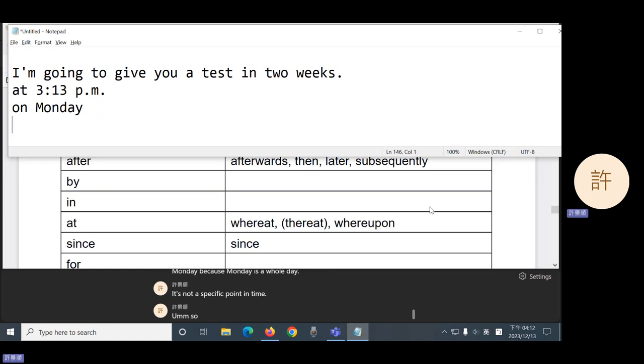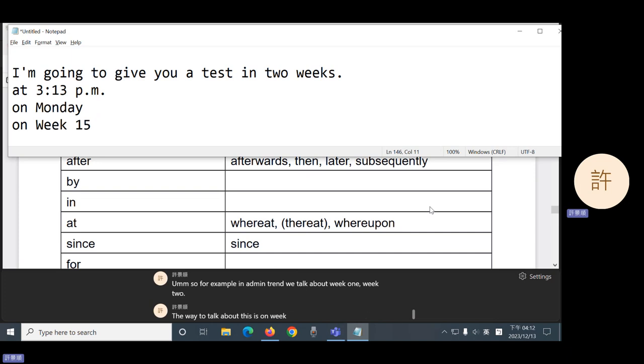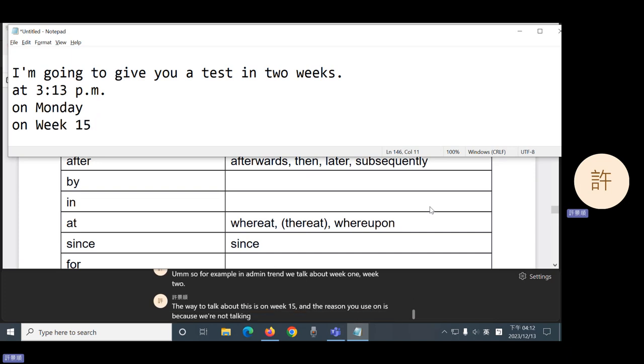So for example, at Ming Chuan, we talk about week one, week two. The way to talk about this is on week 15. And the reason you use on is because we're not talking about the whole week. We're talking about the class meeting during that week. So it's still one day.